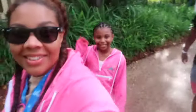So now we're on our way to do the horse and carriage ride here at Port Orleans Resort. Hi. Say hello. I have the whole family with me.